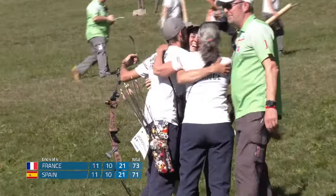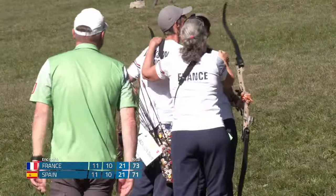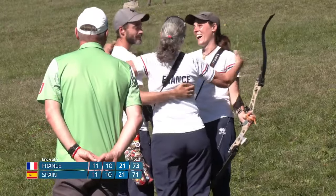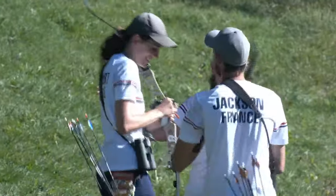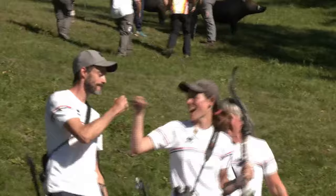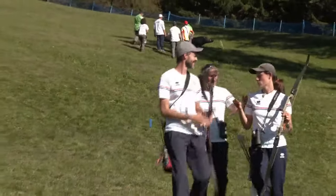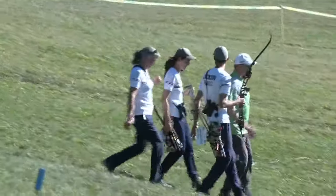What a performance. What a performance from all of the athletes here. I mean, all four of them have shot really good arrows. This last end has been an amazing end for both of the teams, but no, team of France are the new European champions here in San Sicario.